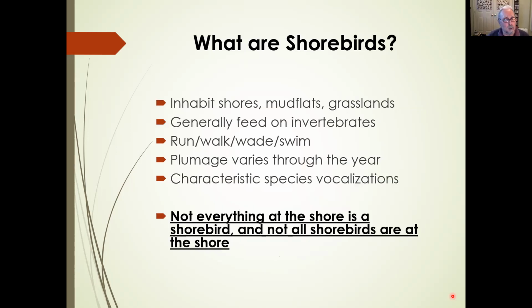So what are shorebirds? They inhabit shores and mudflats, grass flats. Generally, they are invertebrate feeders. They run, wade, walk, and some do swim. And the plumage varies throughout the year.